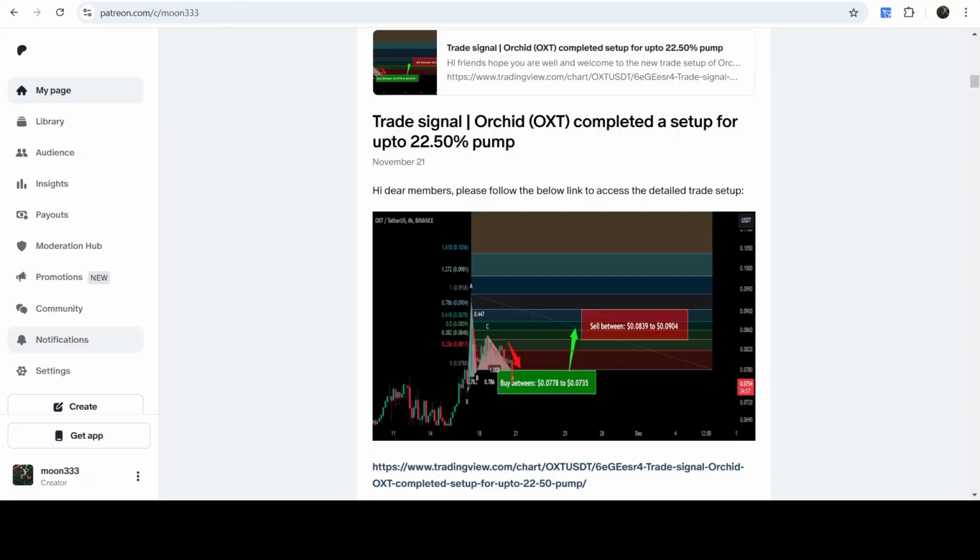And I would also like to share with you my most recent trade signal for Orchid that I shared a few days ago on 21st of November 2024 with my members. And so far, this signal has produced almost 115% very massive rally.